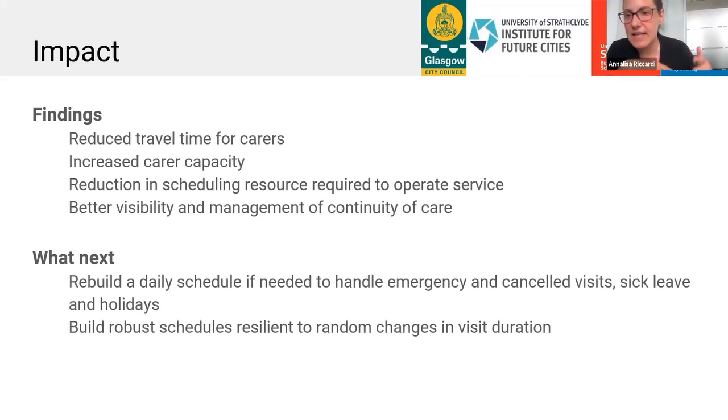If there are visit cancellations or emergency calls, you need the algorithm to be able to reschedule the visit quickly, close to the current solution. And this is more from a technical mathematical point of view, but there are also algorithms that are able to deal with uncertainties in your problem. So you can have uncertainty on your visit duration or visit start time and build solutions that are more robust if something changes in the input to your problem.